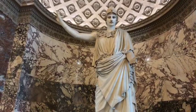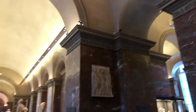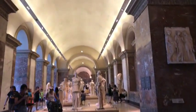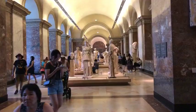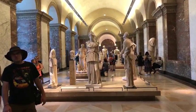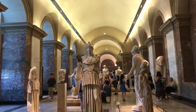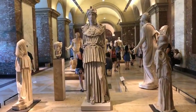All right, so there is Athena. This is actually a Roman statue that was a copy of a Greek statue. So let's go back down this way and take one last look at the Greek sculptures. Then we'll head over to Roman Antiquity real quick, and you can see the difference between Greek Antiquity and Roman Antiquity.